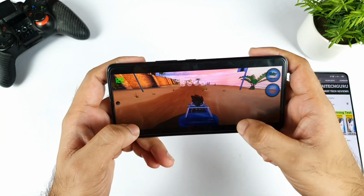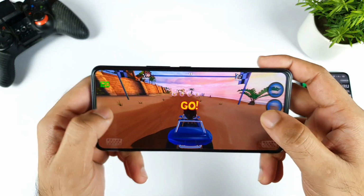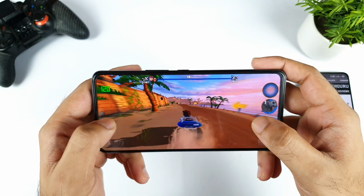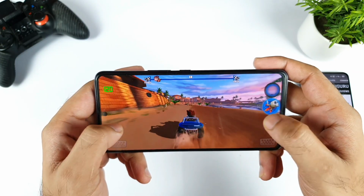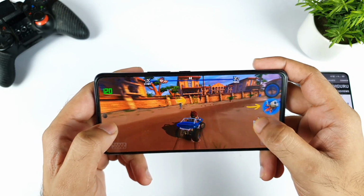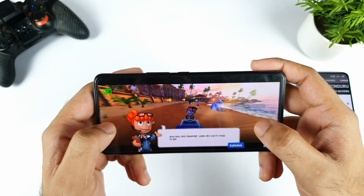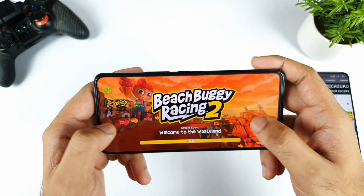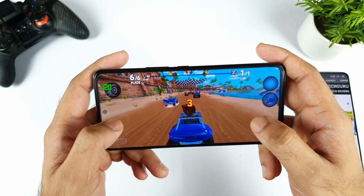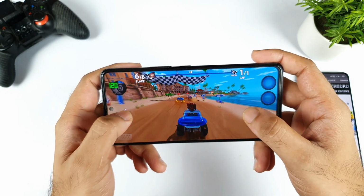This is another game which supports 120Hz, Buggy Racing. It supports 120Hz without any issues. You can clearly see here. So overall, the 120Hz refresh rate is successfully supported in this phone without any problem. You should not be worried at all. That's fantastic. You will be able to play at 120Hz. It feels really smooth, friends. So try playing these kinds of games. I'll try to do a separate review as well, don't worry.